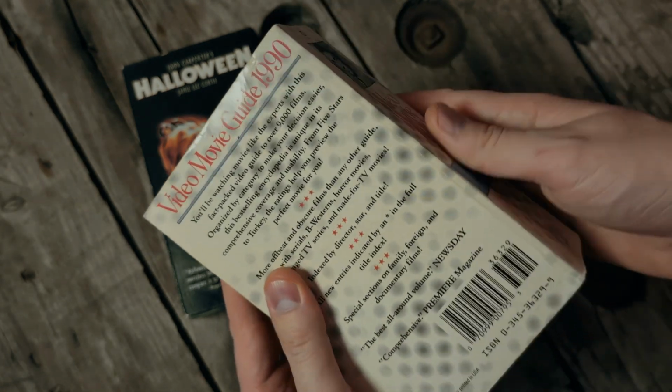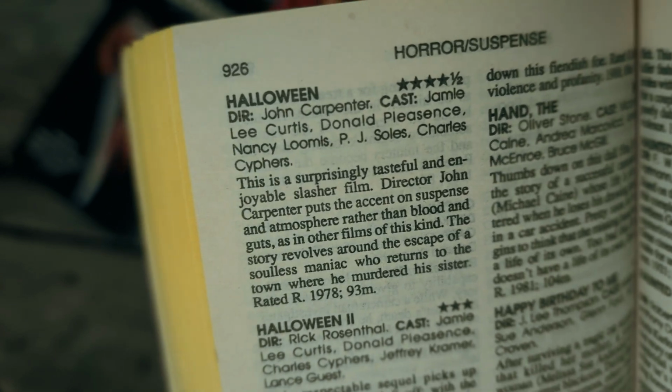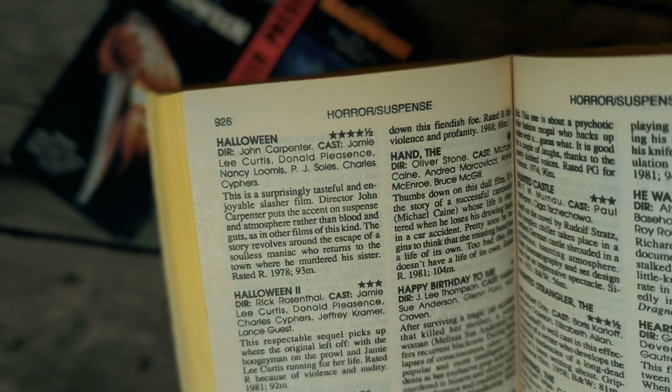Taking a look inside this copy of the Video Movie Guide from 1990, we have the 4.5-star review for Halloween, which reads, Director John Carpenter.